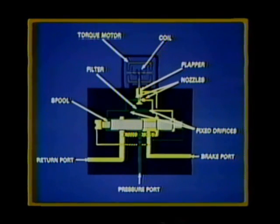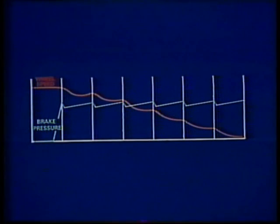But when the torque motor receives a signal from the anti-skid control box that a skid is developing, this flapper moves over, restricting one of the nozzles and opening the other, to unbalance pressure on the lands in the spool, moving the spool over. By doing this, the pressure port is sealed off and the brake port is connected with the return port, dumping brake pressure. The extreme sensitivity and rapid action of this type of valve modulates the pressure to the brake, applying only enough pressure to hold the wheel in the critical slip area.